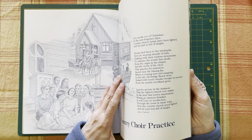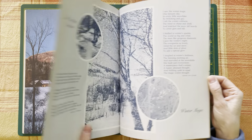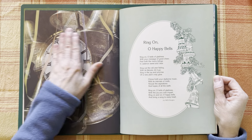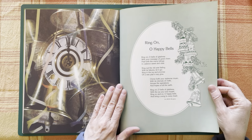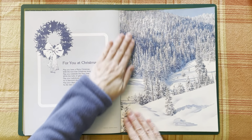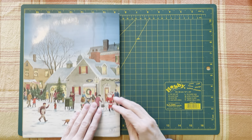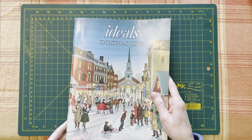Country choir practice. Christmas time. Oh, I like the clock. So this is the last, leave the last page for New Year's. And then the second part of that beautiful photograph. And there we are. So that is the Christmas issue of Ideals.